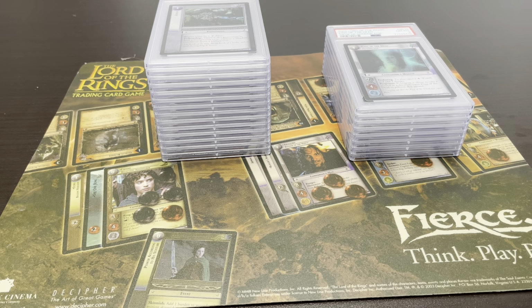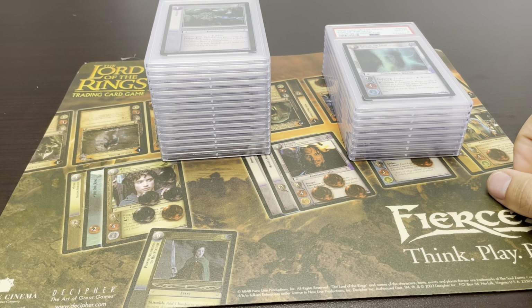Let me know what you guys think. I'd love to start some discussion with this grading conversation. What do you guys think? Have any of you guys submitted stuff to PSA? How have your grades come back? As far as YouTube, I've only seen maybe 2 or 3 videos of PSA returns for Lord of the Rings. Definitely want to do more of this. I have a lot of mint cards in the collection, and definitely hope to check those over, submit more of them, and get some better grades hopefully as I learn more about this process.